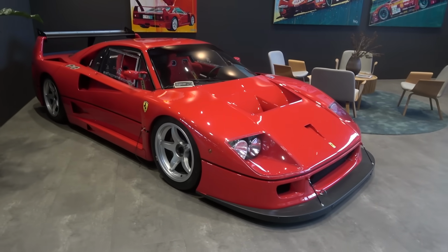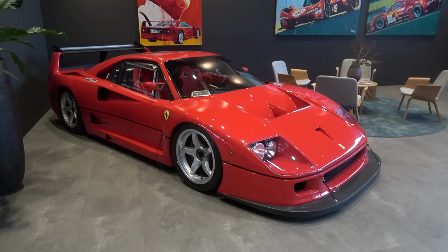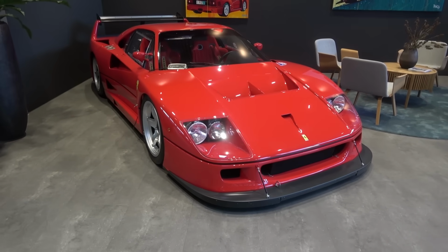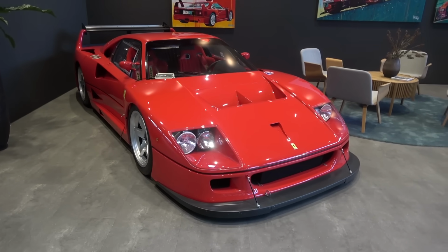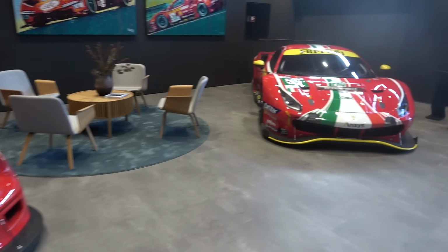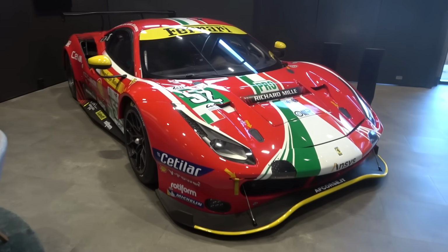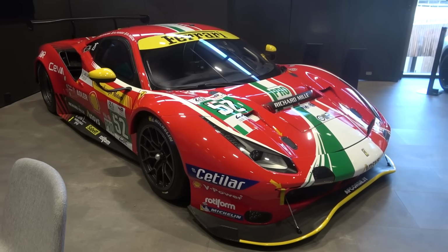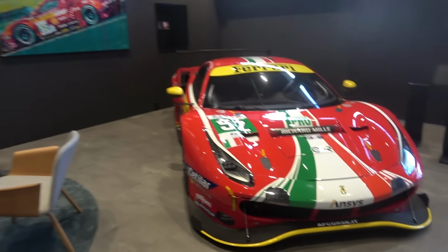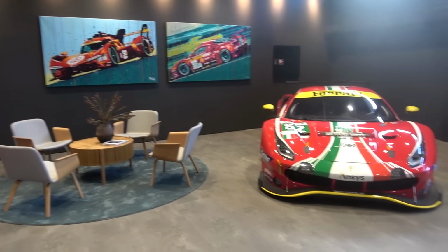Now, many an F40 over the years have been converted to one of a variety of different racing derivatives that they had. There are only 19 of these though, and yes, this is an original F40 LM, and it looks amazing. In fact, next to it over here is actually a 488 GTE that raced at Le Mans in 2022. This made it to the podium, coming third in class, this exact car, and perhaps some hints as to what's joining in the future as well with the artworks up on the wall.